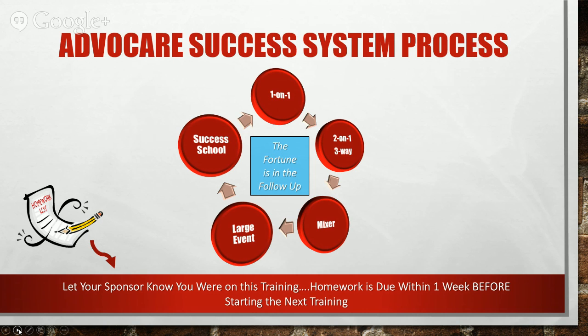Next step is to get them to a larger event, so just an in-home mixer. And then if in your area there are larger events, like we just had one a week ago when one of the doctors on the science board came to Columbus, Ohio and spoke. That's a larger event. Get them to that so that they see more, and then get them to Success School. This process just continues to repeat itself over and over again. If you can get good at doing this, this is called duplication. Your team is going to see you doing it, and guess what they're going to do? They're going to do the same thing. That's going to be success.